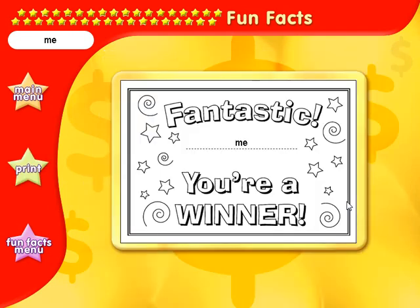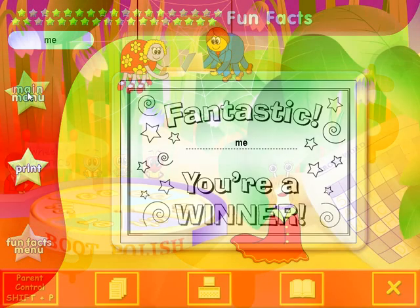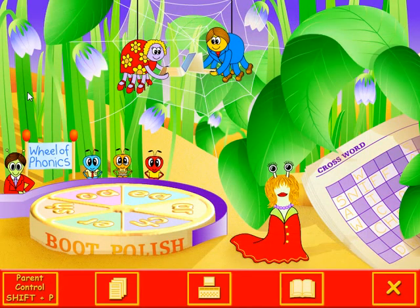You're a champion! Good work. You have earned a certificate. Click to print your reward. Main menu. Click where you would like to begin.